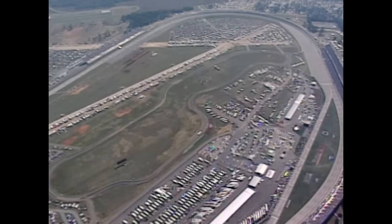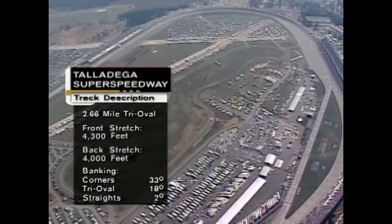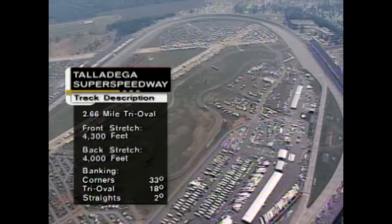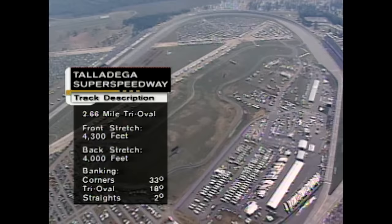Take a look at this massive facility, 2,500 acres, Talladega Superspeedway, 2.66 miles around. The front straightaway, 4,300 feet. That's because of the tri-oval. On the back stretch, a straight 4,000-foot drag strip. The corners banked at 33 degrees, the tri-oval 18, and the back straightaway just 2 degrees.